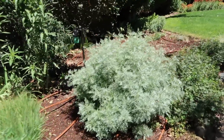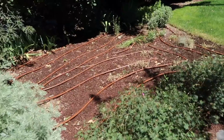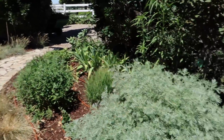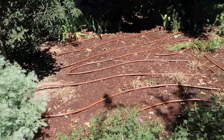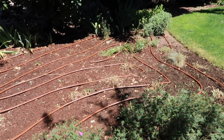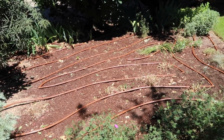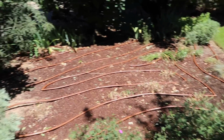If I swing a little bit further down this space, I'm not going to be working on this area today, just that little corner. But you can see I have the drip system all in place and ready to go for when I am ready. I am thinking of just popping some annuals in here just for some color because I haven't decided.